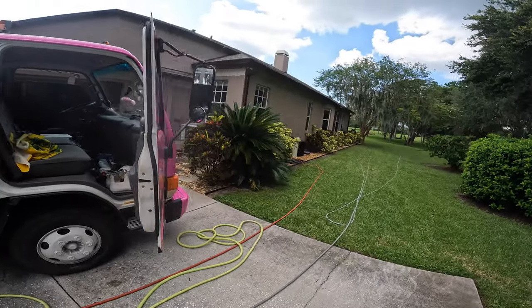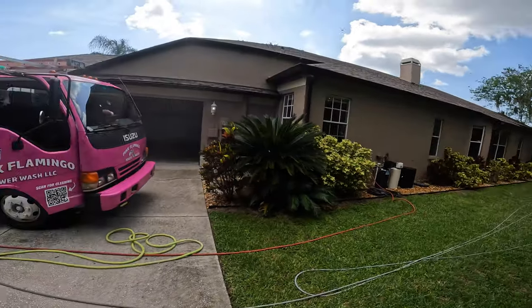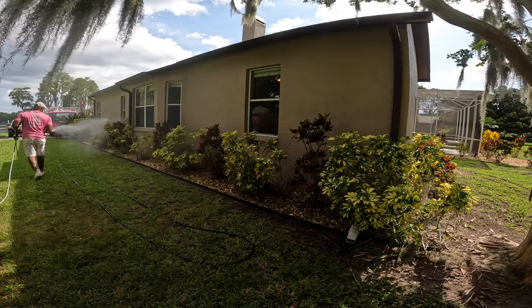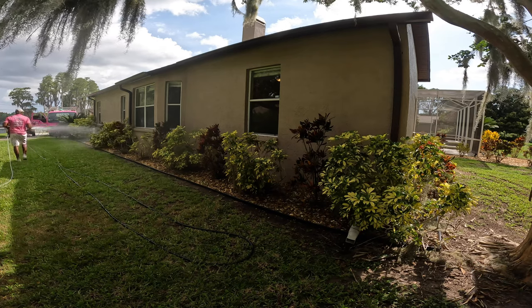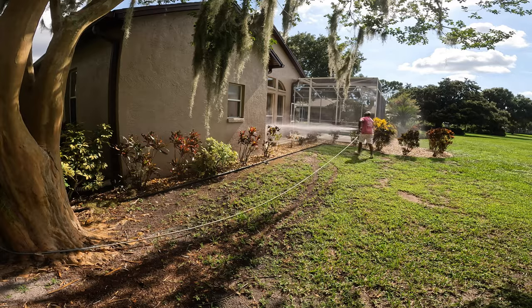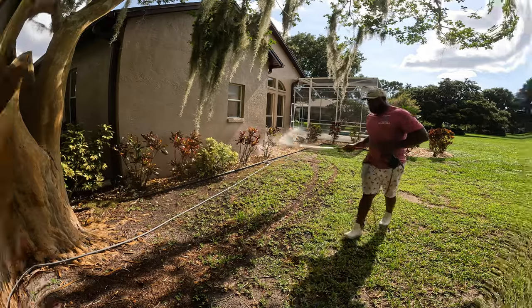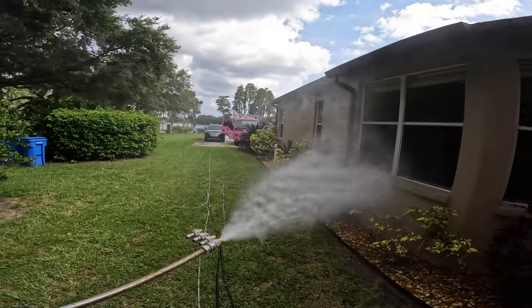All right, so I got it on rinse mode. I'm wetting down these plants, which have been kind of hot, just to make sure they're not affected. And then we'll proceed with the house wash. I tell you what, this 12 puts out so much water, man. It's crazy. This is my soap tip.